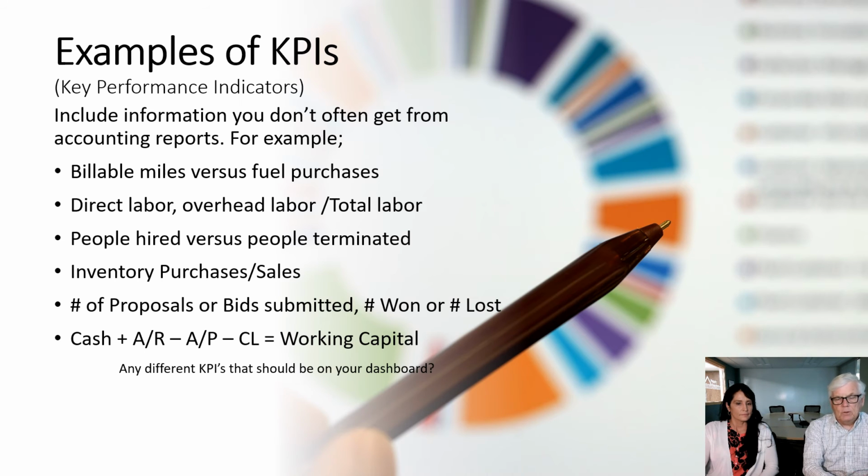Down here at the bottom, working capital. I think we have coming up a presentation that might work for you and your business as an example of a dashboard. And so really it just is up to the individual business on the things that they want to track. At the end of the day, there's things that they typically should be looking at frequently, but then there might be other things that, depending on the type of business you're in, for sure, yes.